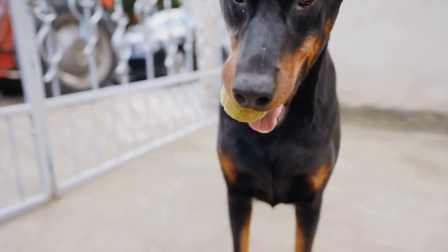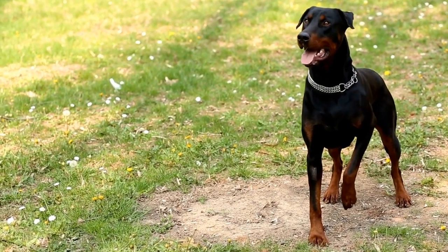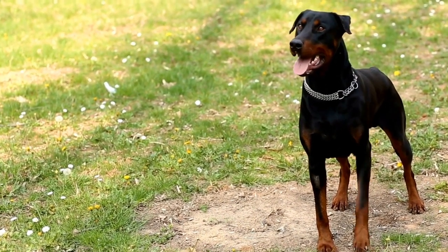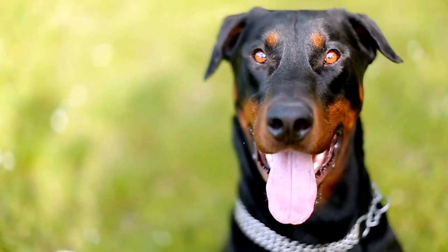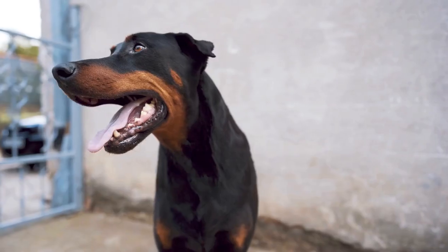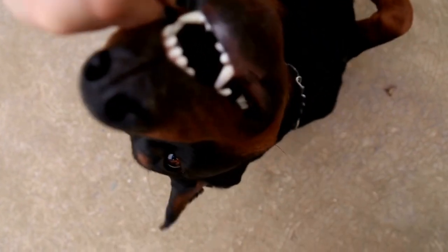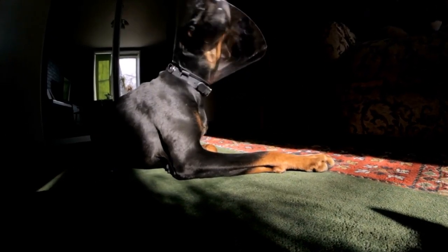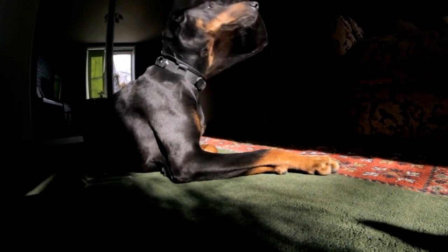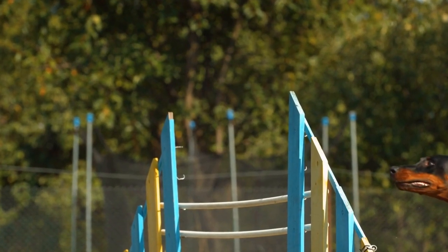Grooming the docked tail. While a Doberman's docked tail requires minimal grooming, regular care is still necessary to maintain its cleanliness and health. Here are some important grooming tips to keep in mind. 1. Inspection. Regularly inspect your Doberman's tail for any signs of injury, infection, or abnormal growth. Look out for redness, swelling, discharge, or foul odor. If you notice anything unusual, consult your veterinarian immediately.